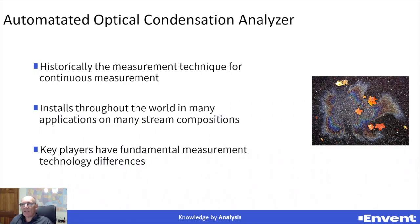So we come to the automated optical condensation analyzer. This was the second measurement technology that was developed from the Dew scope, and as said earlier in the presentation, this is an automated version of the manual method. So it's got a lot of history to it. There are two or three companies that perform this method of measurement. It's got a lot of installs through many different applications in many different stream compositions throughout the world, from Asia, China, through the US, through to Europe, Eastern Europe, through to Russia, and all the way back round to China.